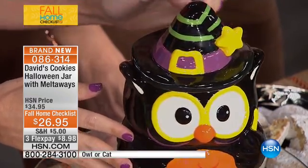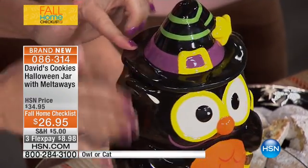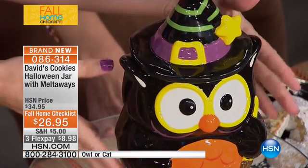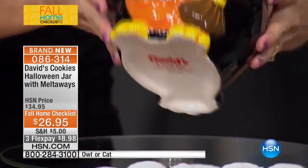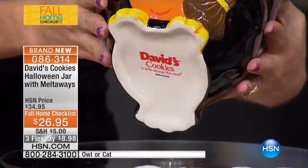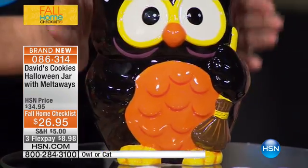But what I love is it's everything down to the detail of the buckle on the hat, the green line going around, down to his eyes. You even see that little detail underneath his eyes. And he's carrying that broom just to let you know he might just fly off somewhere and take care of some Halloween magic. But again, stamped at the bottom with David's Cookies logo, and that is very important if you are collecting. Keep in mind, all of our jars completely hand painted.